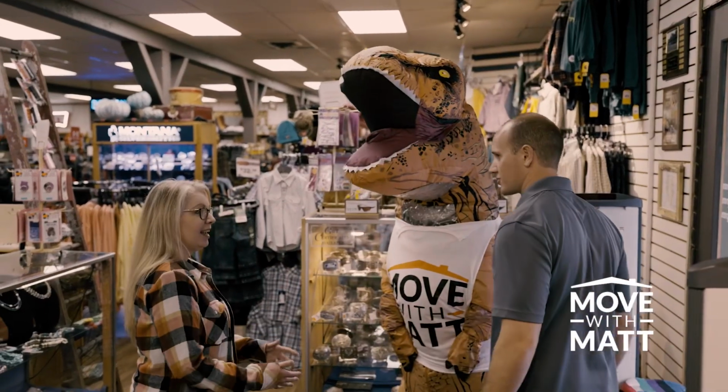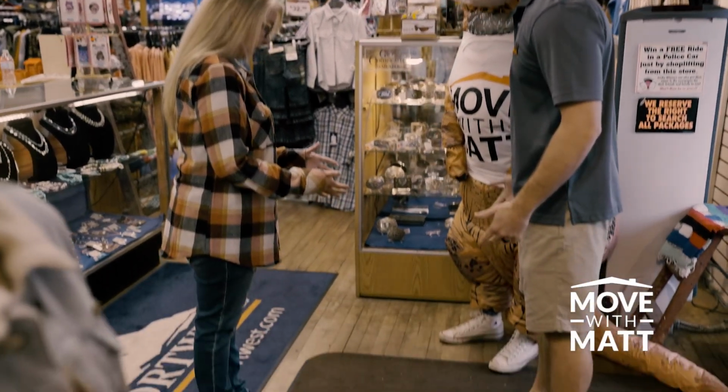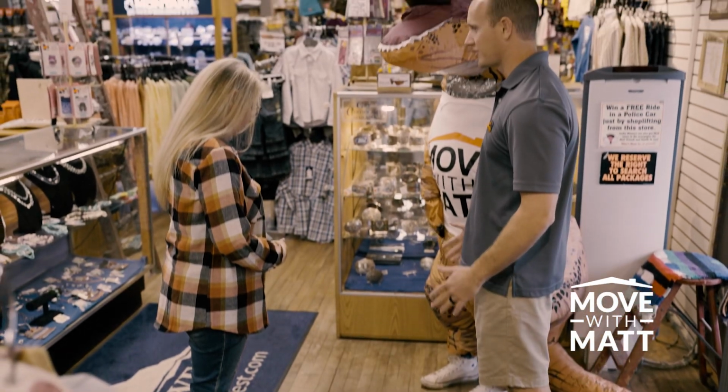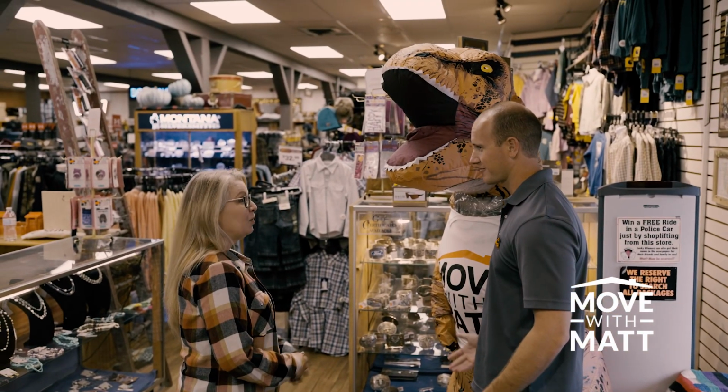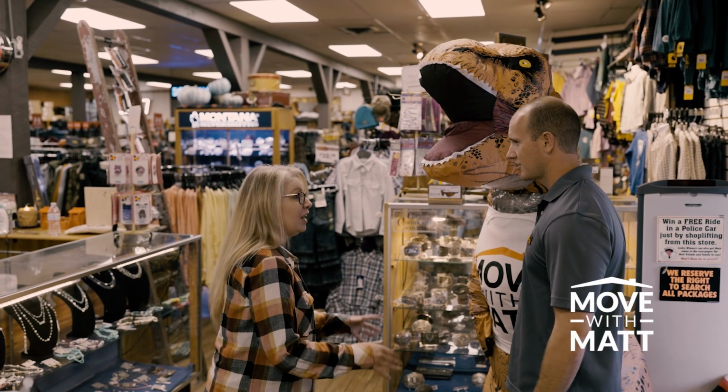How can I help y'all today? So we have a problem. We are in need of boots. I've been wearing these sandals for way too long. They're not working. My friend here has chucks, and we need to protect our feet. Can you help us out? We sure can. We offer all varieties of boots. Let's see what we can do to help you out.